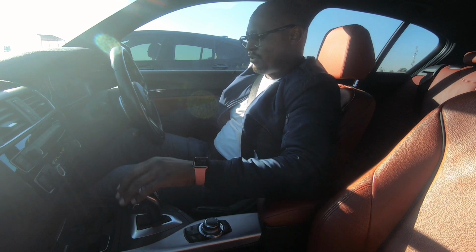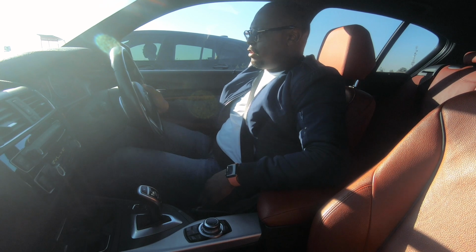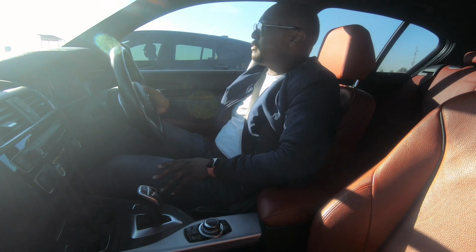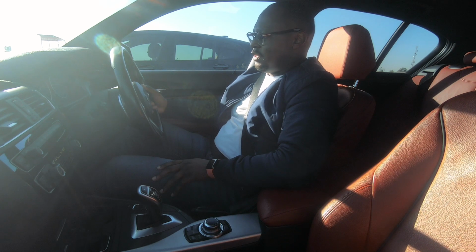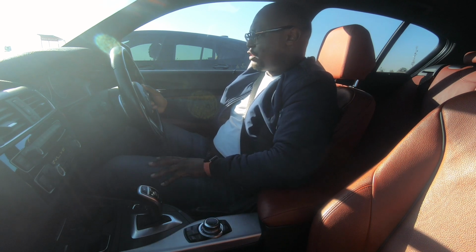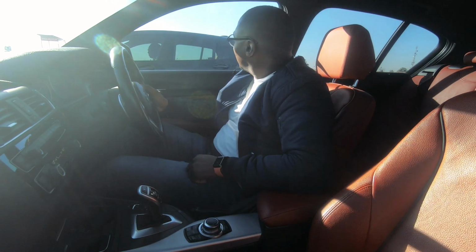Let me just switch off everything. Okay. He's going to have the little bit of jump on me because he's got 4-wheel drive. But we should be able to claw him back. So you put it in sport. I'm going to let the gearbox do the work. I'm just going to initiate launch control and I'm good.